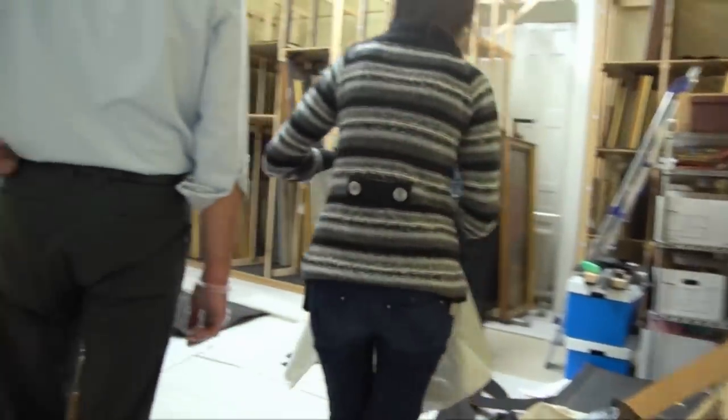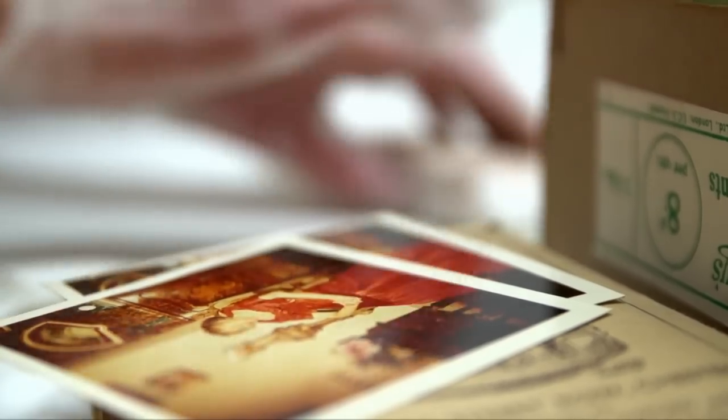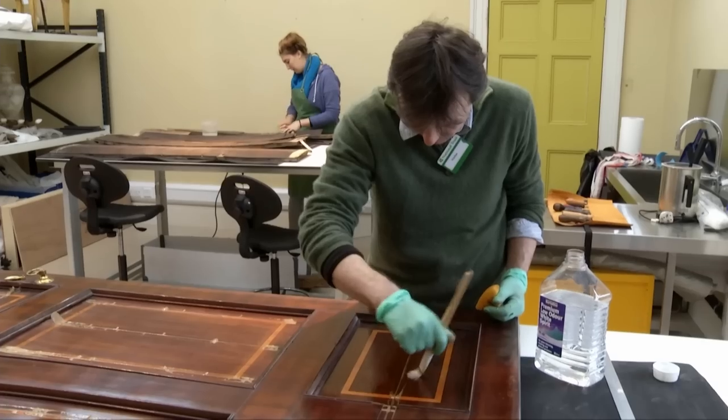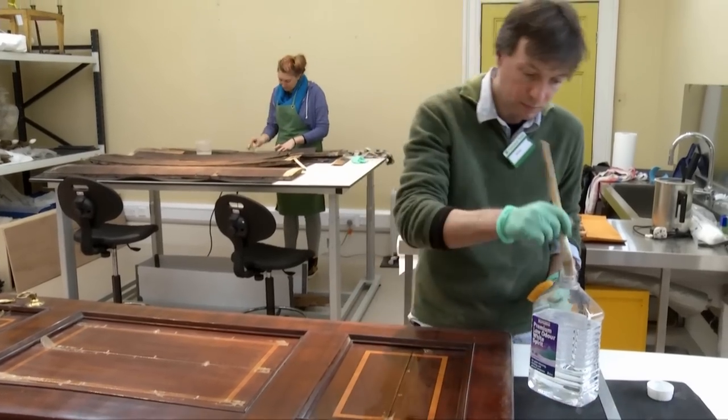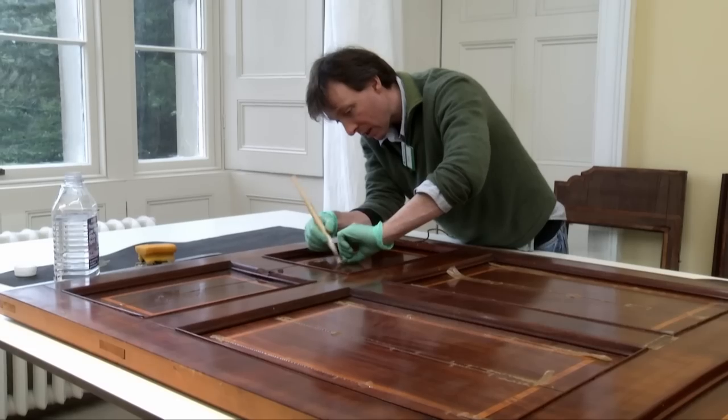Named after the capital of Sicily, the bedroom christened Palermo has become a busy conservation store, while next door is now a fully kitted out conservation workshop. The conservation studio has been constructed so that we could, through the project, have conservation work going on in the house that people could come and see.